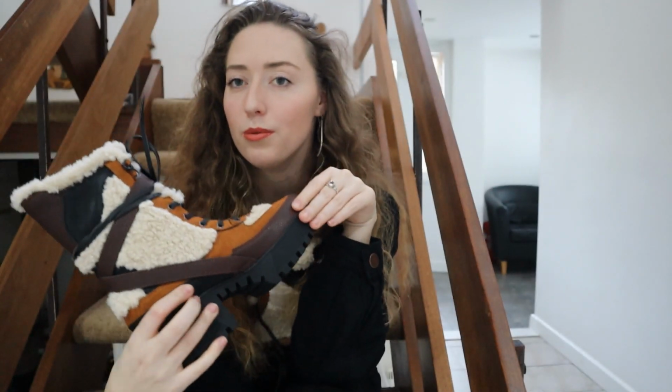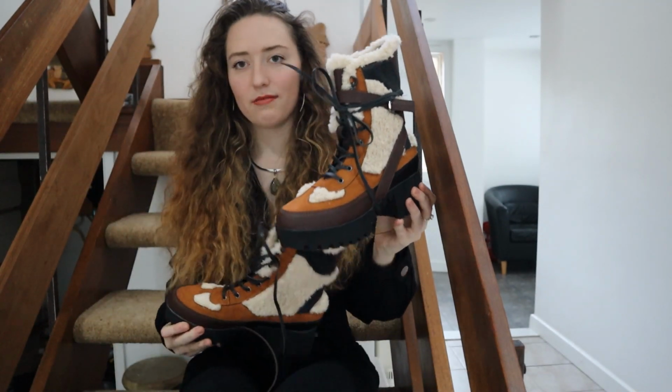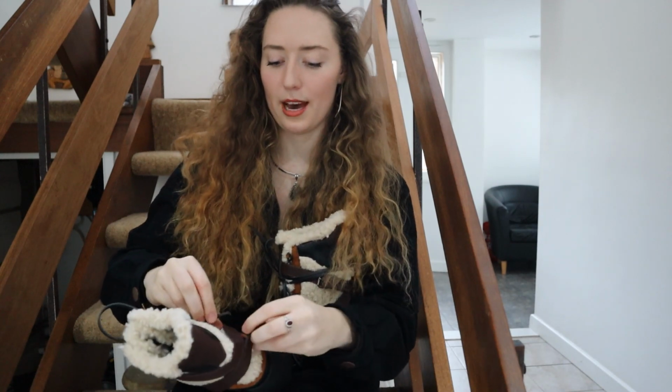They're a bit unique. I think quite a lot of people might not find them their style, but there was something about them that I just really liked. This one I have tried on, so the strap just wraps around like that, which I think is really nice because it gives a bit more ankle support.